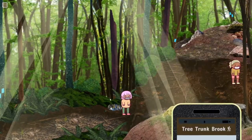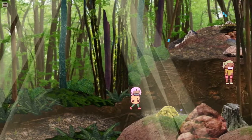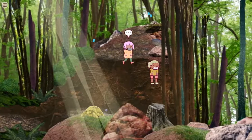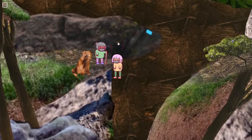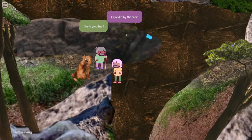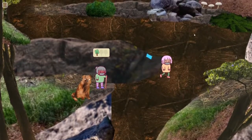Yeah, there you go. I can catch the bus anytime. I don't need to rush. True. Look at that tortoise. Oh, Lord. What's up, lady? I have something. Hello there. Hi. I found it by the deer. Thank you, deer. Oh, wordplay. Interesting.